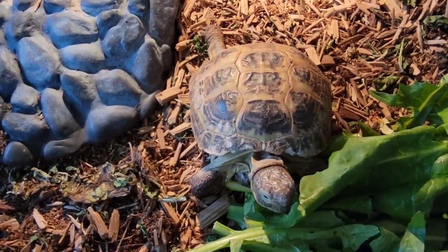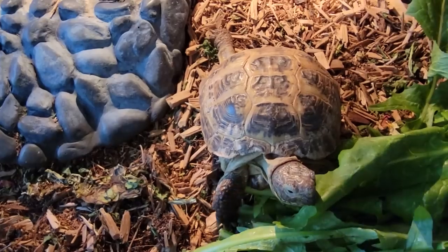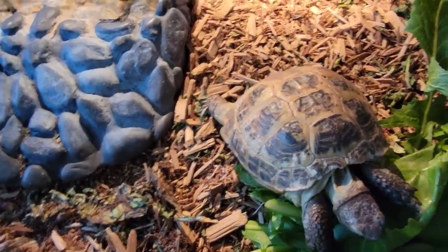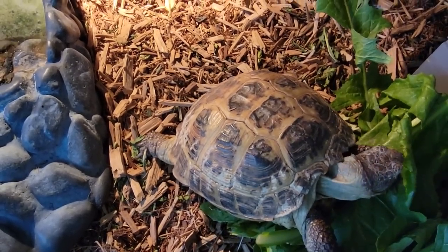I turn her little light on in the morning, and she pops her little head up and says, "Hello, hello." Yes, you're a sweet little turtle, huh? Turtle. Tortoise. Well, I guess a tortoise is a turtle. It's just not all turtles are tortoises. All right, you enjoy your breakfast.